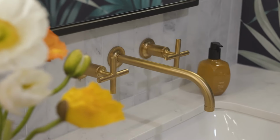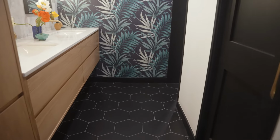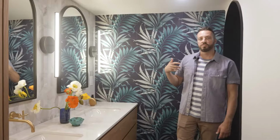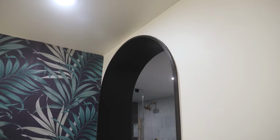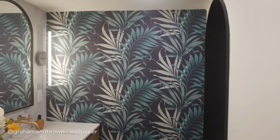We have a custom vanity here that's built into the wall. It's floating off the floor. You know, space is tight in this loft, so floating the vanity off the floor creates a more open feeling. We have these beautiful lights on both sides of the mirrors. There's a lot of curves and a lot of arches throughout this house. So you see these 2 arched mirrors that we have here also mimic the arched entrance to the toilet and shower room as well. Behind us, we have this gorgeous wallpaper from Graham & Brown.